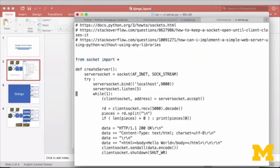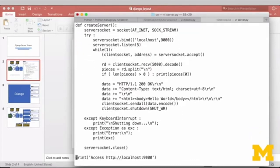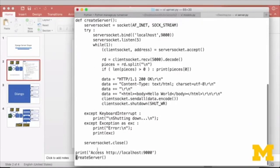And then if we take a look, one more line. Oh, I have to put a try except around all that stuff. So we're going to print, here's how you get at this thing. We're going to call this the create server function. And server socket, we're telling it to start a socket.